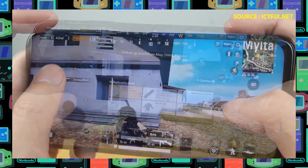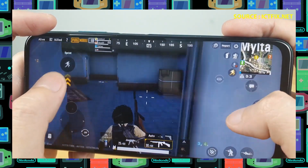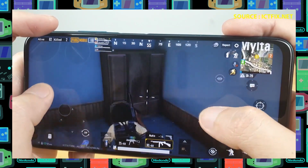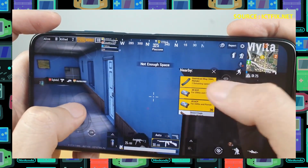If you'd like to buy these devices, always check them during double-digit sales like 11.11 or 12.12, Black Friday or Boxing Day.